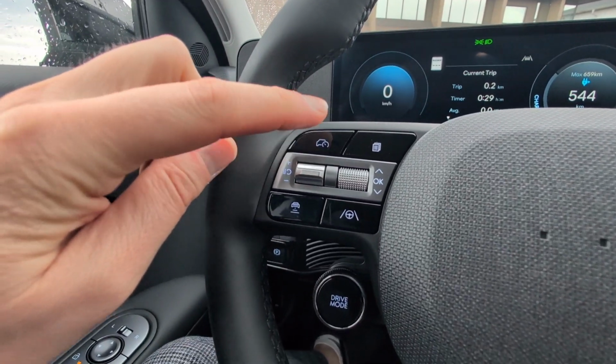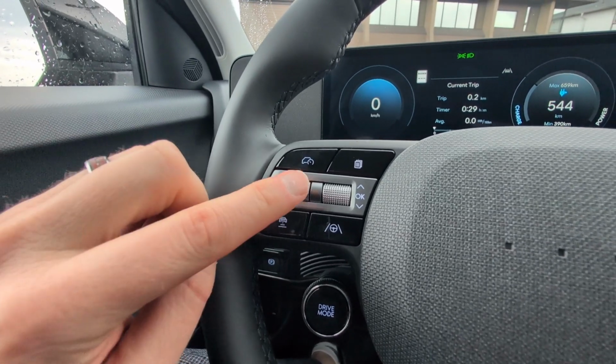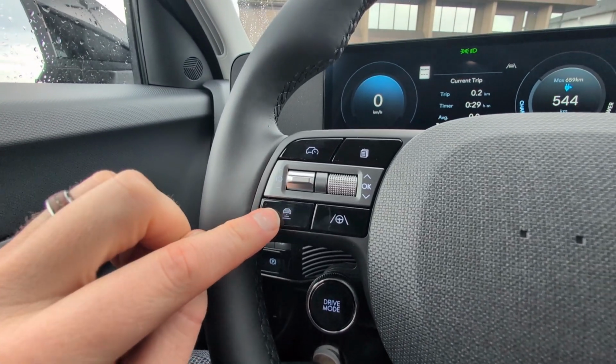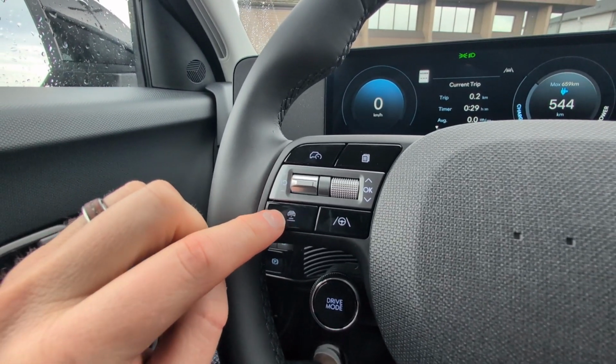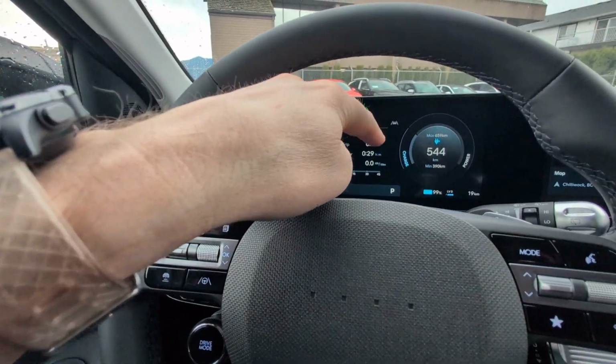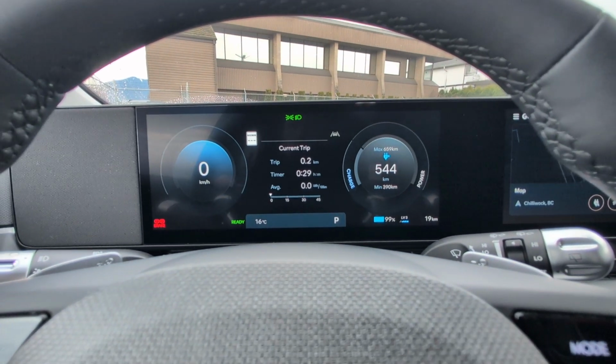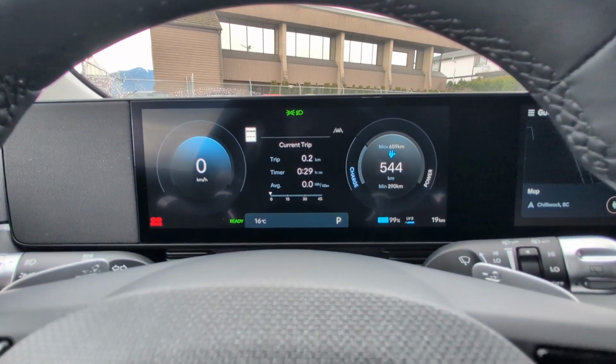So you've got your cruise control. This will turn it on and set the initial speed. You can increase or decrease your speed, and pause and resume. This is for the adaptive cruise control, how close it follows the car in front of you. These two right here control this little center screen. You'll notice right now we're on our current trip computer. That's because we started the car, and that's what's happened since we started it.